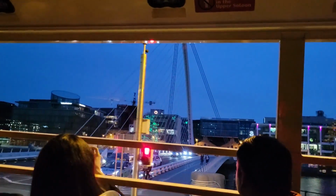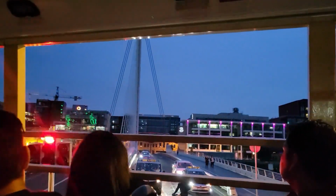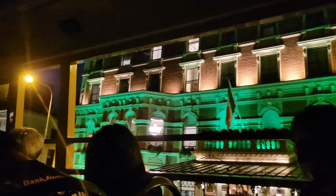Now, when I bought these tickets, I didn't actually realize it came with a night tour, and I was so excited because this just sounded so fun, and Dublin really comes alive at night, especially on a weekend. We went on a long weekend, and I can tell you, they like to party till 2, 3, 4 a.m. So I knew this would probably be a very interesting tour, and I was so glad we did it.